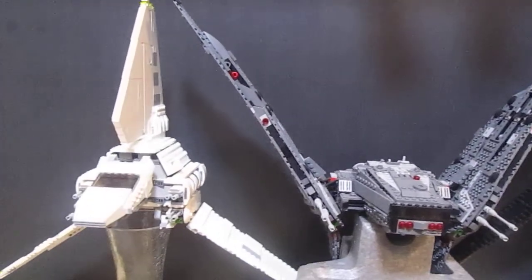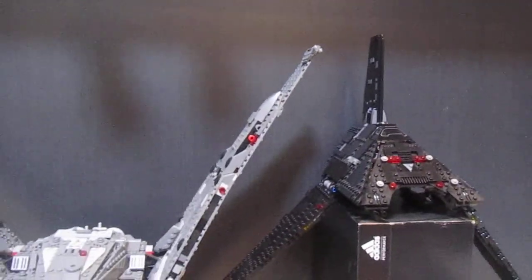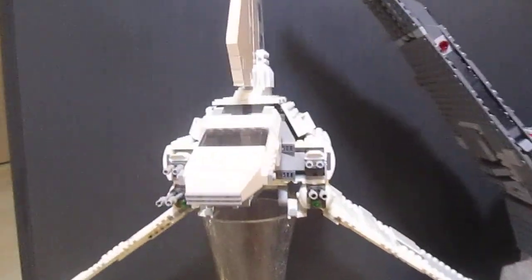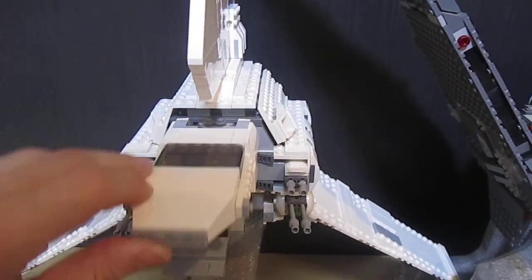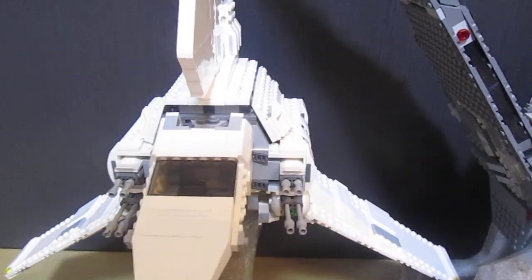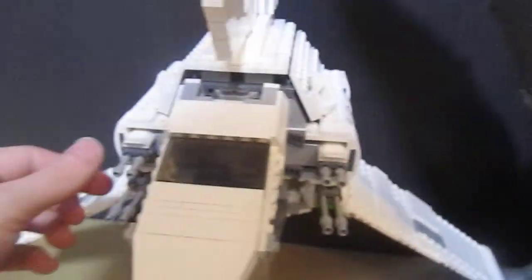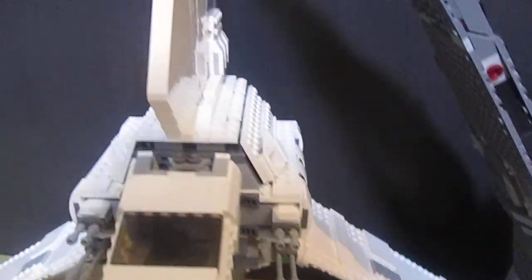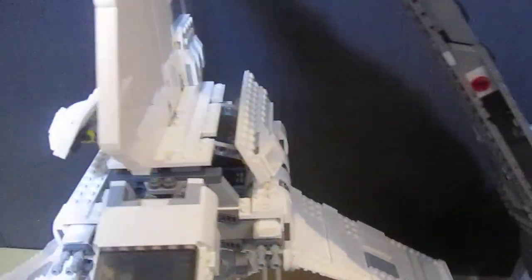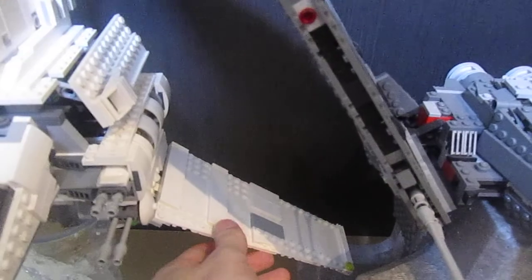In terms of playability, let's actually have a look at all of the features on each set. Now I haven't written these down, so I'm sure I'm going to forget something, but let's look at how many different points of articulation or things that you can move. So with the Imperial Shuttle Tydirium, you can of course lift up the canopy, so that is one thing that moves. These two things move down, so that's 2, 3, and then these also move, so that's 4 and 5 things that move. These two doors open up on either side, so that's 6, 7. These two wings also move up and down, so that's 8 and 9 for this wing.